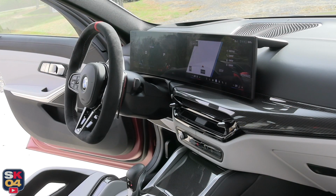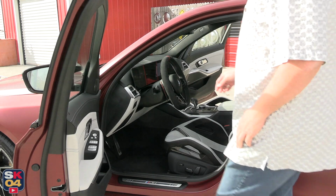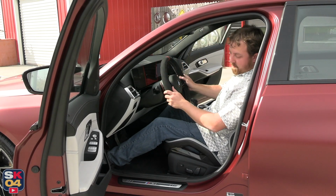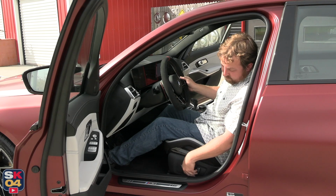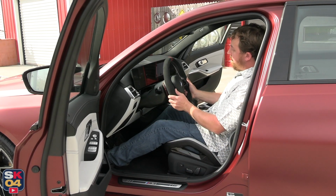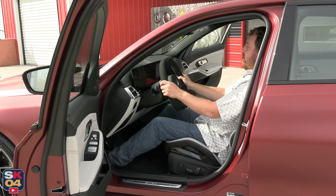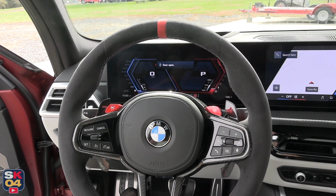A new optional interior highlight are the electric front M carbon bucket seats. Making their debut in this generation, they combine racing functionality with lightweight design and comfort over long distances. The newly developed seats have integrated head restraints and an illuminated model badge. The use of carbon fiber reinforced plastic in the structure of the seat surface and backrest, and cutouts in the side bolsters and below the head restraint, save 21 pounds over the standard M Sport seats.